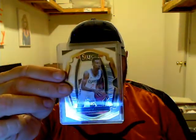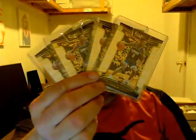We got one of the select rookies. This is his premier level. Looks pretty good, pretty clean. And then I picked up 4 of his select base rookies as well. So all those are going to be going off to get graded here shortly, just in time for the playoffs.